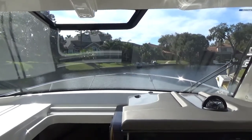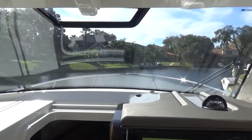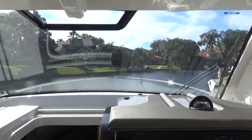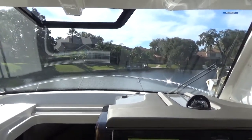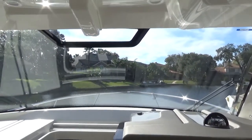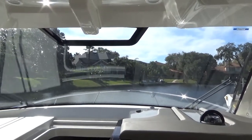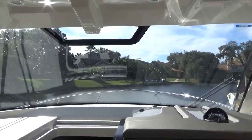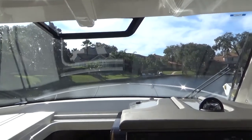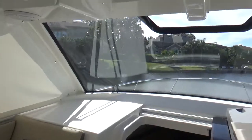What the 300s help you with is staying on a plane at lower RPMs. It does a fabulous job. It's such a great running boat. When they switched from the twin 350s to the triple 300s, it made a huge difference because they redesigned the bottom of the boat and allowed the boat to go faster and stay on a plane at lower RPM. So it's definitely a fantastic engine package.